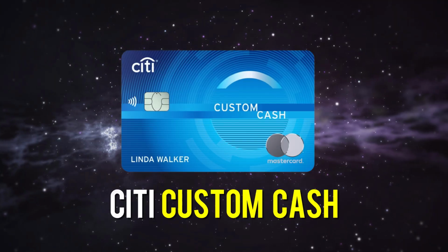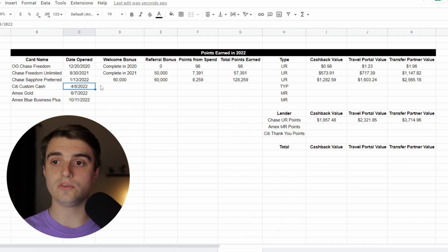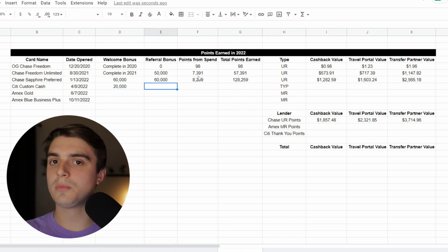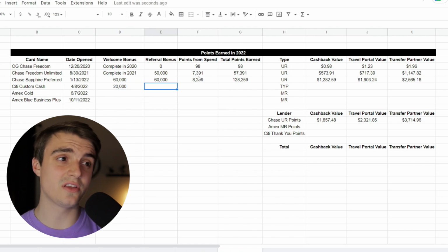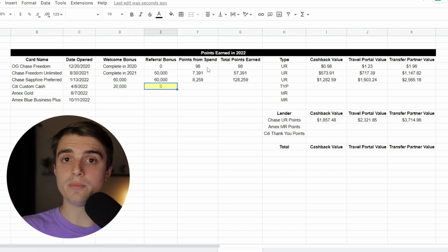But switching over to a different lender, let's talk about my Citi Custom Cash that of course earns Citi ThankYou points. Since I got this card in April of 2022, I did get the welcome bonus in the year of 2022. And that welcome bonus was a bit smaller, but I still got a free 20,000 points for signing up for this card and spending like I normally do. As for any referral bonuses I've got on this card this year, Citi actually doesn't have a refer a friend program that I could find at least. So I actually earned 0 points from that category this time.